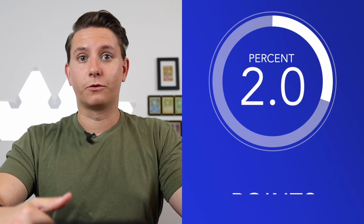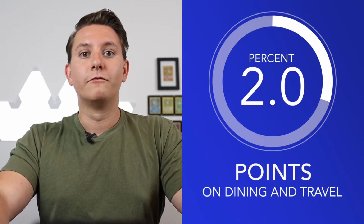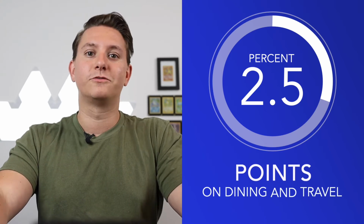In fact, the Chase Sapphire Preferred gives you 5 points on all Lyft purchases through March of 2022. So that's 2 points, or 2% back on dining and travel, and 5% back on Lyft. Factoring in the point multiplier, that's effectively 2.5% on dining and travel and 6.25% on Lyft.